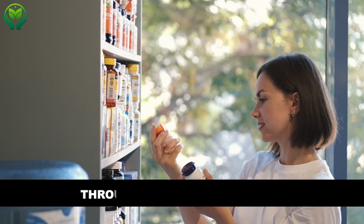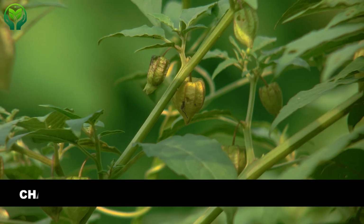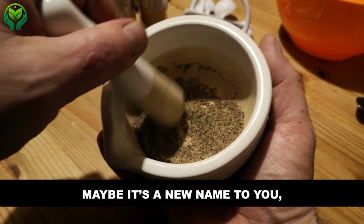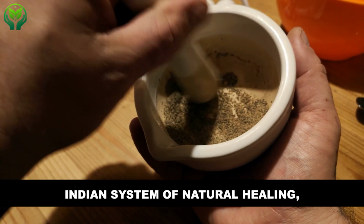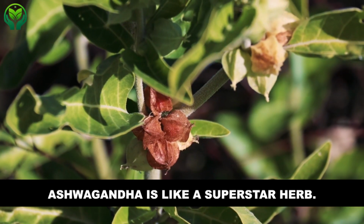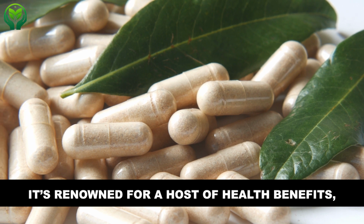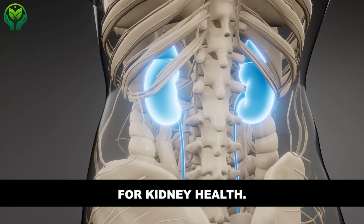If you've ever wandered through a health food store or talked with someone about herbal supplements, chances are you've come across ashwagandha. Maybe it's a new name to you, but in the world of Ayurveda, which is an ancient Indian system of natural healing, ashwagandha is like a superstar herb. It's renowned for a host of health benefits, and among them are potential advantages for kidney health.